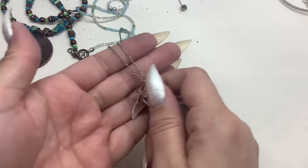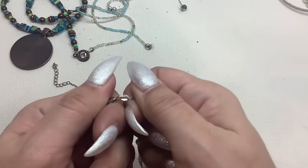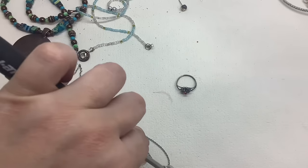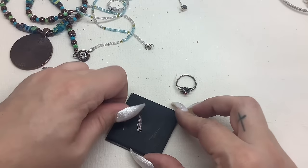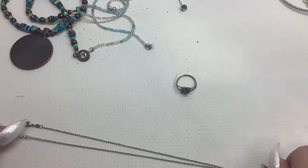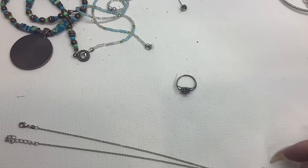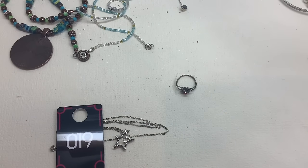This is really pretty. So this is a little star. It does say something on the link, MGA, but it doesn't say anything about sterling. So let's just see. Yeah, not sterling, that scratched red, but it's still pretty. It does have an extender. Without it, it's 7.5 on the drop, so you'll definitely need the extender for the most part anyway. So the little star necklace is number 19. And we'll do that for $5.